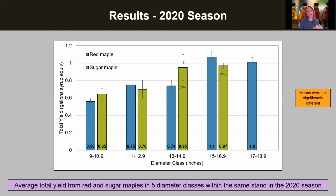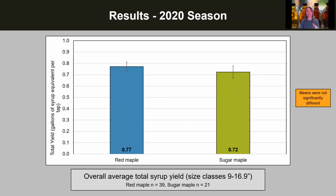You can note here, though, in this year, we did not have a lot of sugar maples in those higher size classes. This is in part because they were being used for other research in that stand. So in the year following this, we were able to add more sugar maples in to get a more robust estimate. But just looking at this year one, if we take that all together and look at the averages for all the red maples and sugar maples, from size class 9 to just under 17 inches, you can see that the averages for reds and sugar maples in that stand were very similar. In fact, they were not statistically different from one another. And in this year, those yields were very, very good.